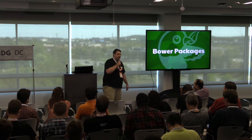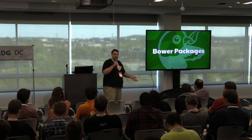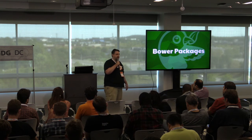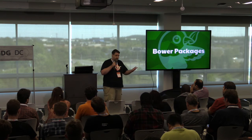And Bower does this great thing where you just do like, hey, Bower install this. Bower search for this particular thing. I want Polymer. Bower search Polymer. Lo and behold, a big list appears of things you can do. And once you find the named one that you want, Bower install this. It installs it right in your app.